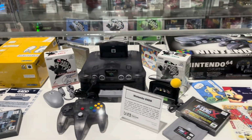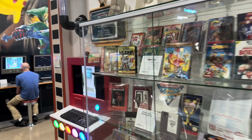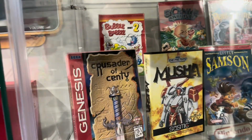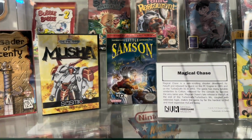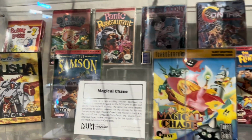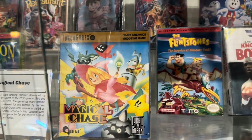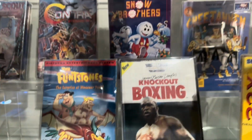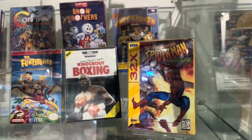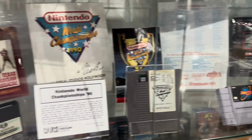So we're gonna get a nice look at some of this stuff in the showcases over here, including some games that you guys know are incredibly rare, really valuable, and highly sought after, including MUSHA, Panic Restaurant, Bonk's Adventure for the NES, Little Sampson, very famous for being rare, Magical Chase. Hardly anybody had heard of Magical Chase until years later after it was released, when it was known to be a rare game. Surprise at Dinosaur Peak, another well-known rarity, and I love that they have these games that are known for being rare all over here in the same showcase.